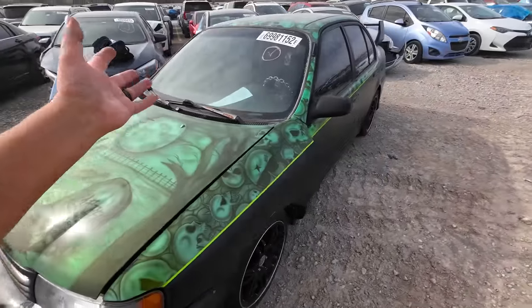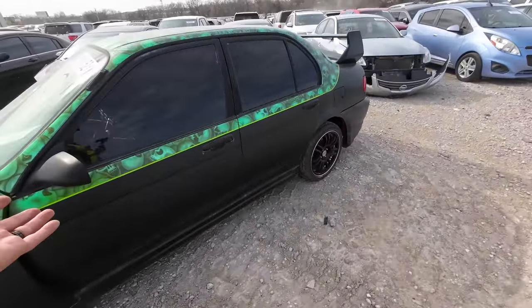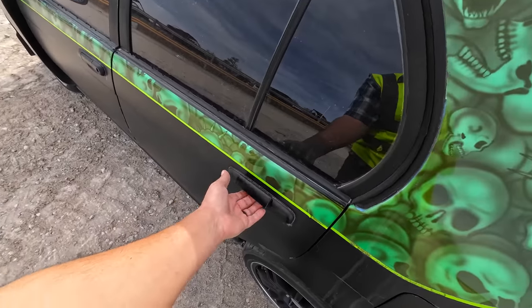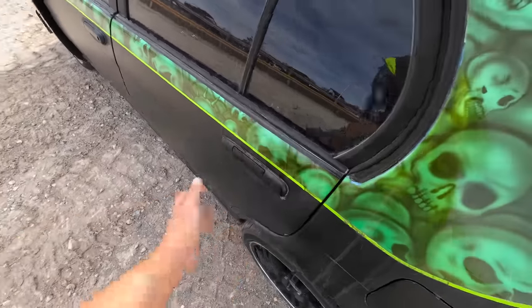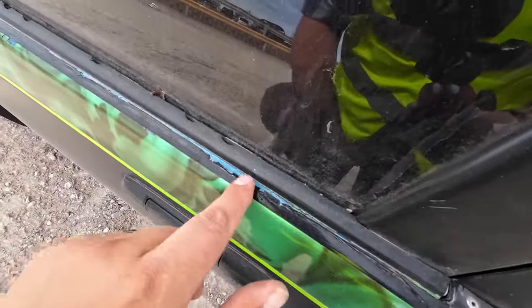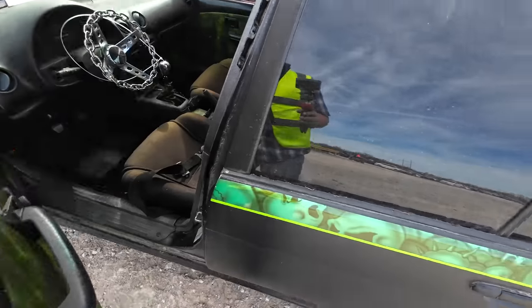I don't know who used to own this car. This thing's cool. This thing is cool. Let's take a peek at the inside real quick. Oh. Okay, that's not going to happen. The paint's starting to come off. I don't think the prep work was very good on this. It used to be blue.